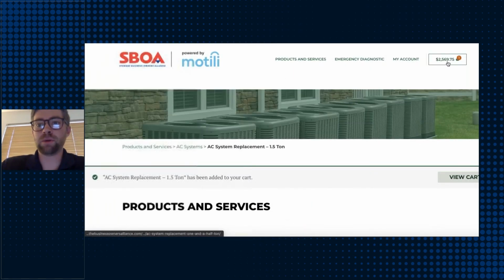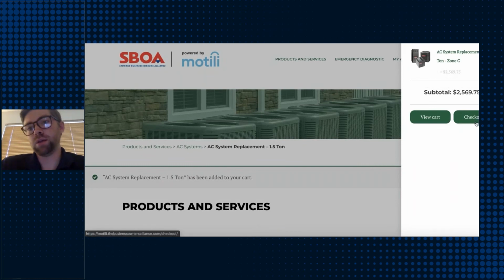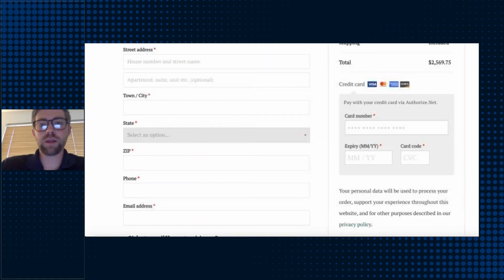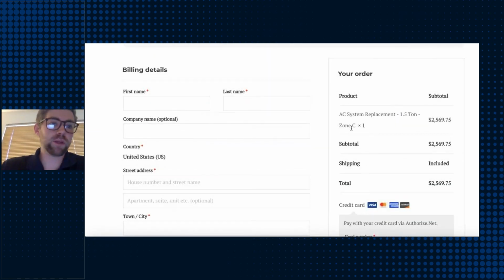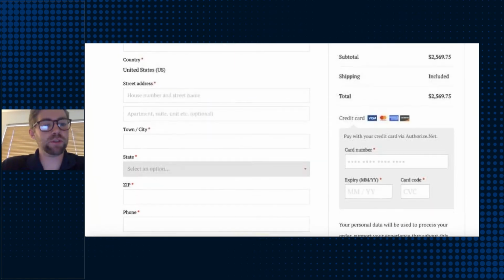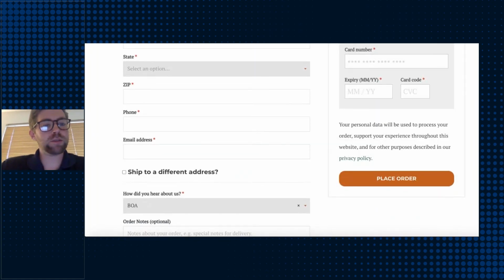And as you'll see up here in the top, it will pull up what's in my cart. I'll go to hit checkout. And it's going to ask you for a variety of information. First being your billing information, what address it needs to be billed to. And as you come down, you'll see a ship to different address. The ship to is the job location.